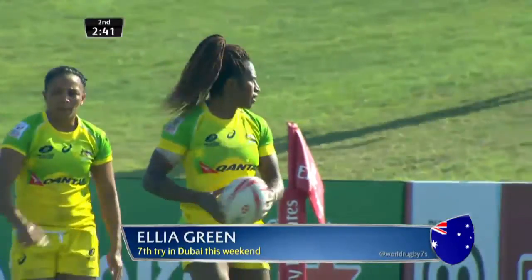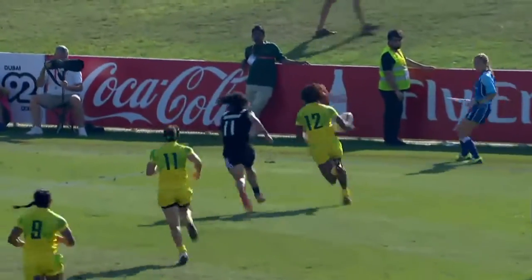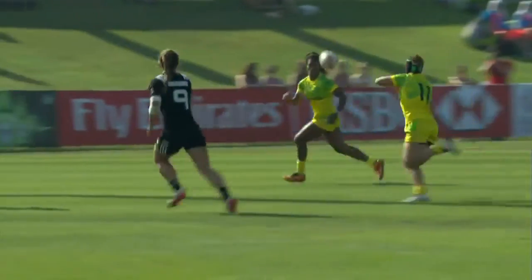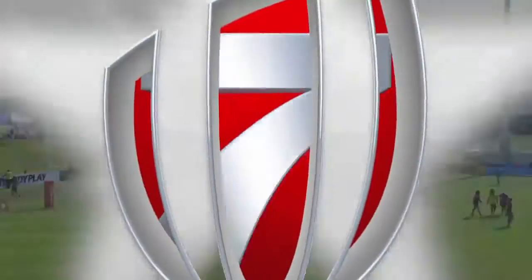There is one huge difference between these two teams right now, and one is that Australia is showing the mental toughness, the concentration. They're not panicking. New Zealand has been making mistakes all over the place. Australia pouncing. And if Portia Woodman's got one work on, it's her defence. Too much room for Elliot Green. She is too good for that. Over.